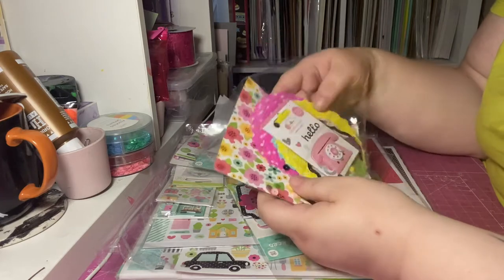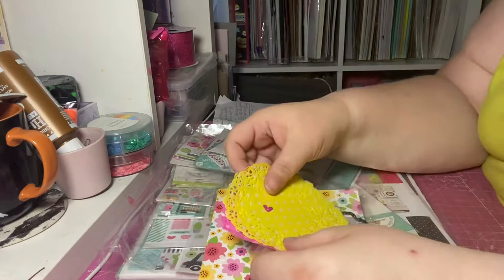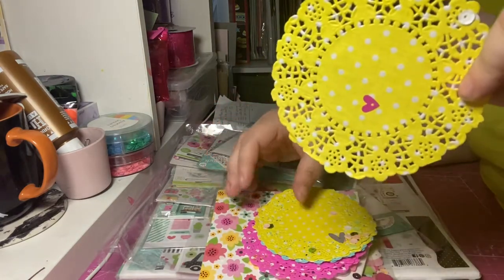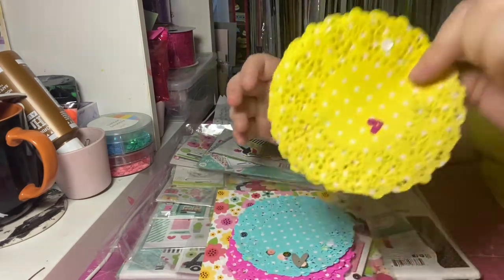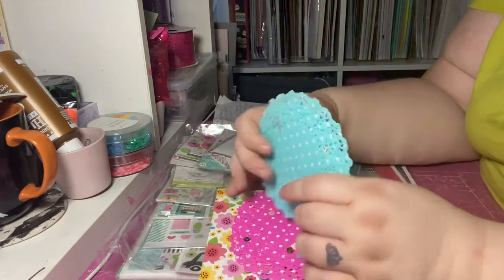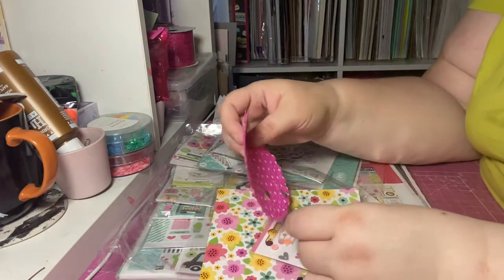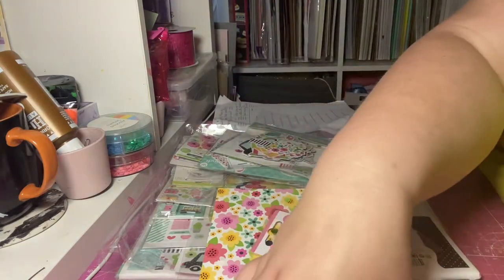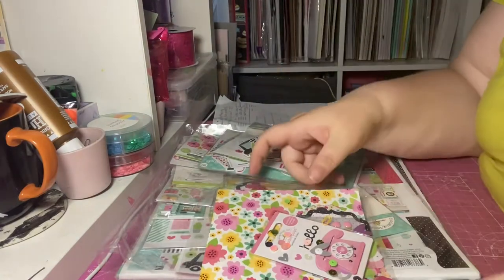Oh my gosh, there's so many things here. These gorgeous doilies. Look at this, the sequins are just stuck to things. Hot yellow with this polka dot. So I've got a couple of those. A couple in this gorgeous blue, my favorite blue. And this gorgeous hot pink. Honestly, their colours, they're just so beautiful. Look at the colours together. I love it. I love it so much already. I'm so excited about it.